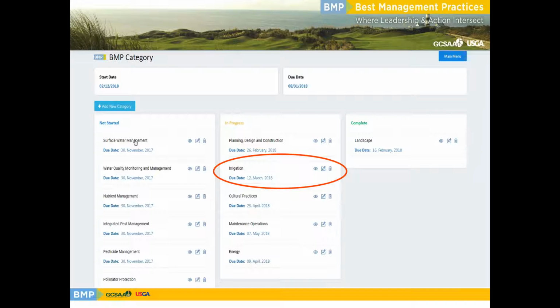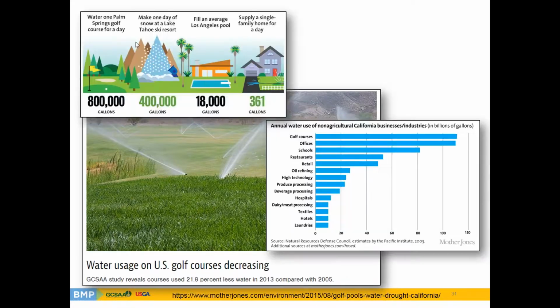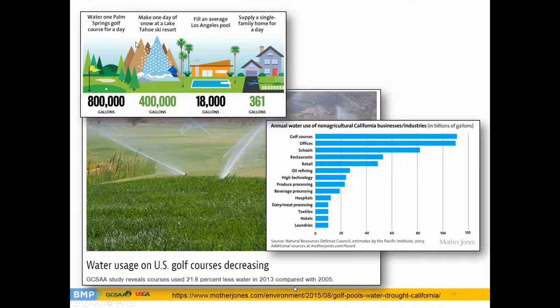a whole. We know that our water resources are limited, our population is growing, and so irrigation can be a real challenge. Now, a GCSAA study revealed that golf courses used about 22% less water in 2013 compared with 2005. That's excellent news. But we also know that we see, back up one, getting carried away.